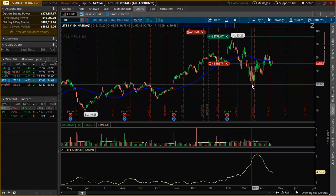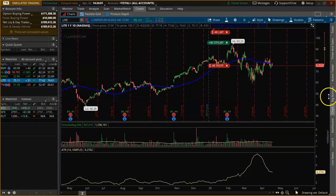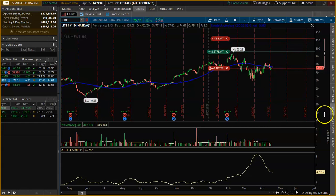So with this strategy, one simple strategy, we have a specific place that we sell our stocks. We get our money and then we leave. We can get back in the same stock, but we're just in and out. We aren't buying and holding. That's not a strategy for me. I don't like that strategy.